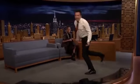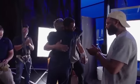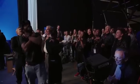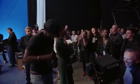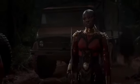Rap battles. It certainly wasn't all work and no play behind the scenes on Black Panther's set, not by a long stretch. In fact, the cast and crew had a lot of fun times while working on the movie, and that fun included a series of rap battles between two of the movie's leading ladies, those being Danai Gurira, who played the head of the Dora Milaje Okoye, and Letitia Wright, who played T'Challa's genius sister Shuri.